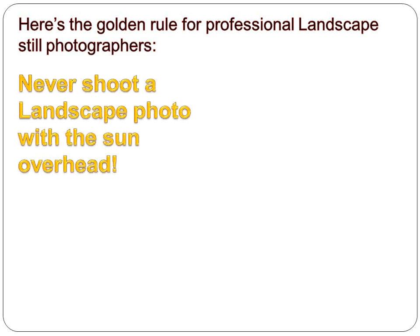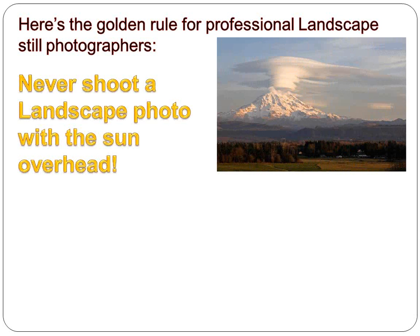Here's the golden rule for professional landscape still photographers. You never shoot a landscape photo with the sun overhead. As a matter of fact, the editors who buy those shots from professional photographers oftentimes won't even look at a landscape shot if it was shot at other than dusk or dawn. Here's an example. Beautiful shot. Shadows are soft, really nice, very striking. And it had to be done either early in the day or right close to sunset.